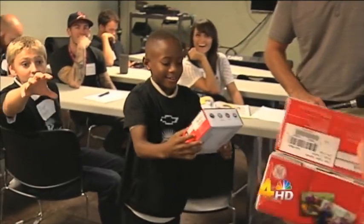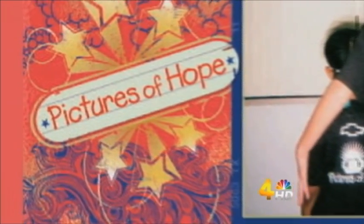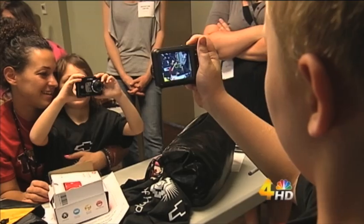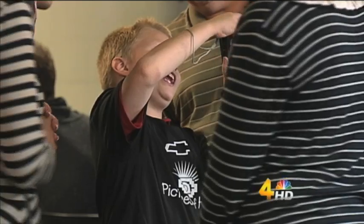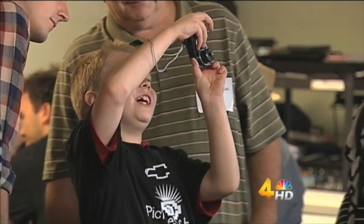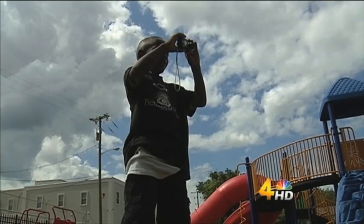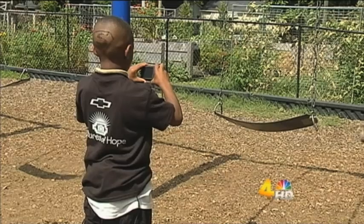I'm taking some pictures of snacks. She's handing them out for free to the kids, all part of her nationwide program, Pictures of Hope, where homeless children, for a rare moment, get to be in charge. You ready? 1, 2, 3. Turned out pretty good. Their assignment is go take a picture of your dream.